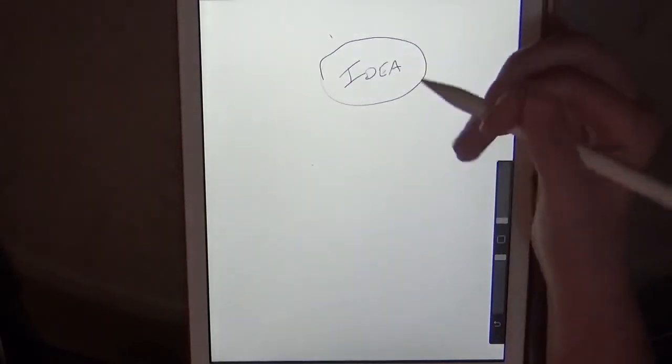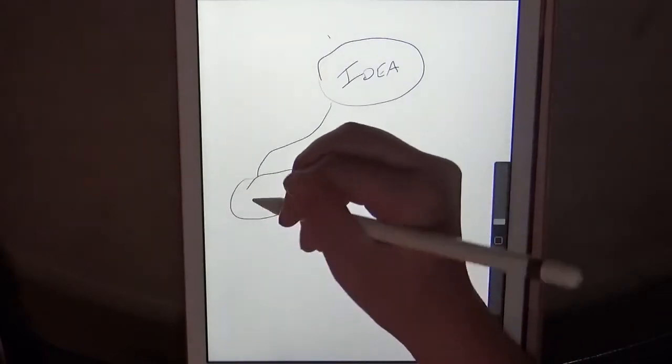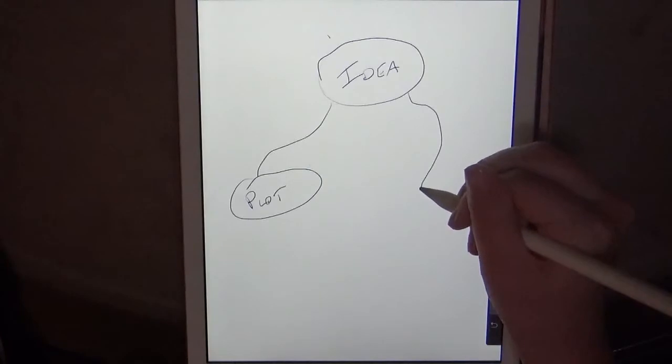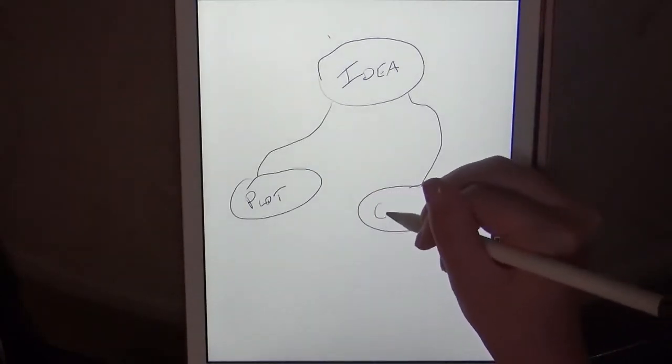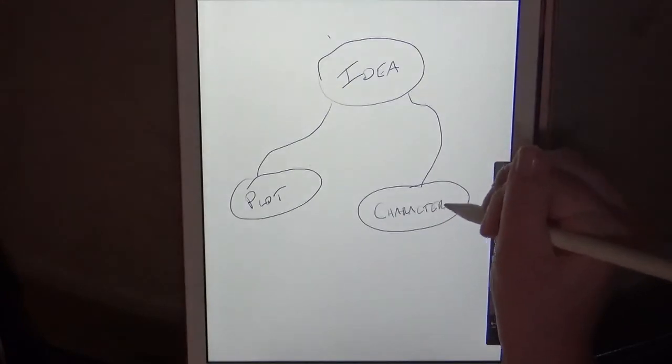So this has been kind of interesting for me in that I can just doodle but then use an eraser as much as I want, save the image in order to move it over to Scrivener or another app entirely. There's just been a lot of ways that I've been able to play around with this, and I'm sure I've only just begun to scratch the surface.